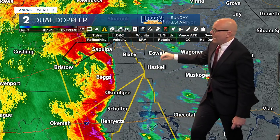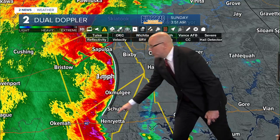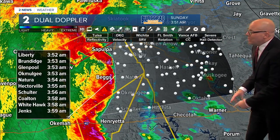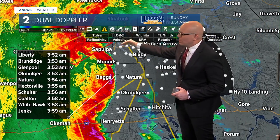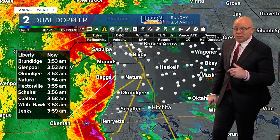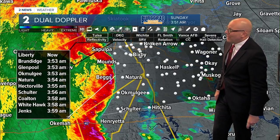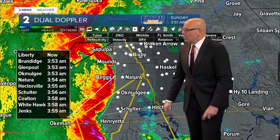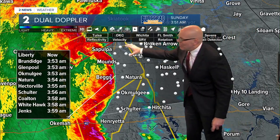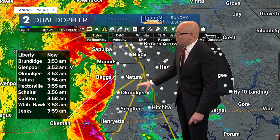So we'll do a quick storm track here. Again, it's been moving close to about 50 miles per hour. So we'll race that out to the east at about 50 miles per hour. So severe thunderstorm warnings here for parts of Tulsa County and Okmulgee County. We're looking at Glenpool 353 for the severe thunderstorm warning, Okmulgee 353, Hectorville 355, Sholter at about 356, Colton at about 358, Jinx at about 359. Again, the main threat with this will be potential for damaging wind gusts up to about 70 miles per hour.